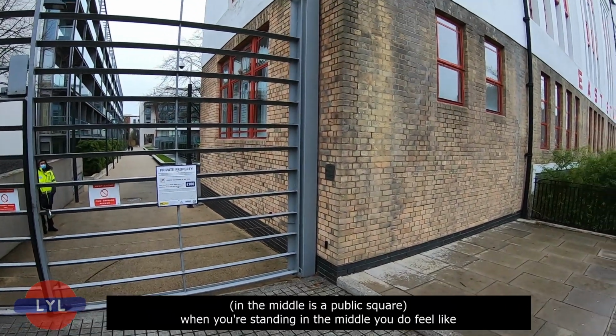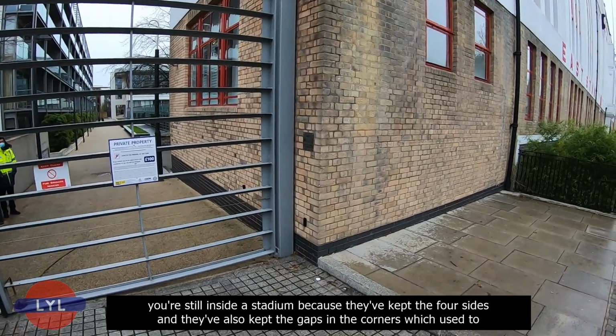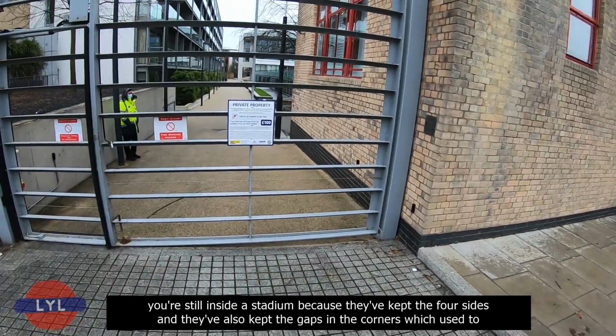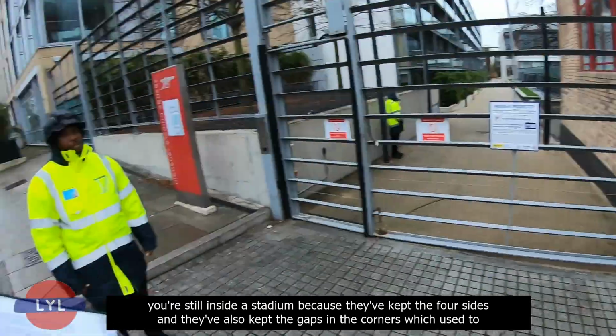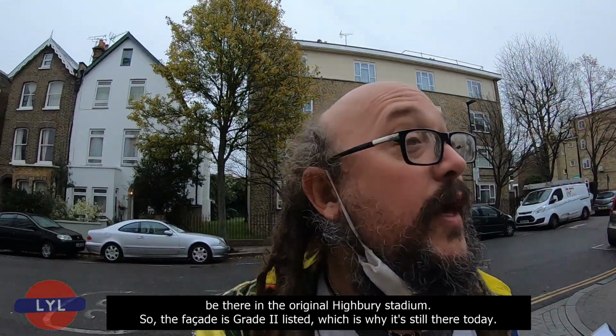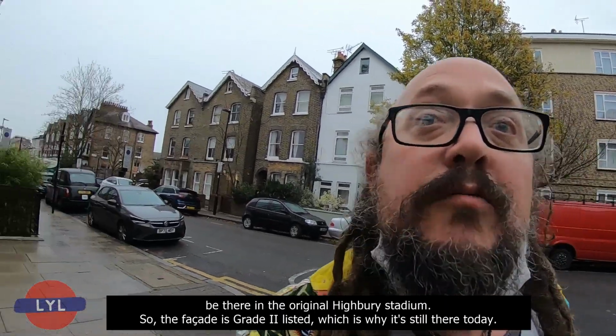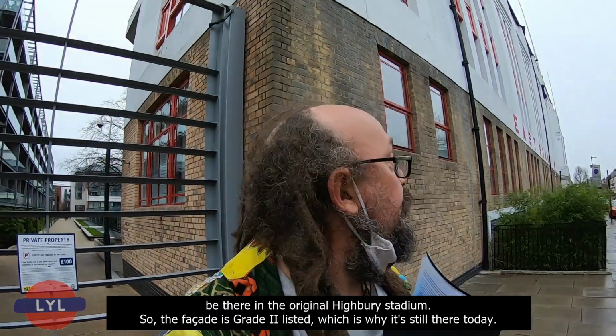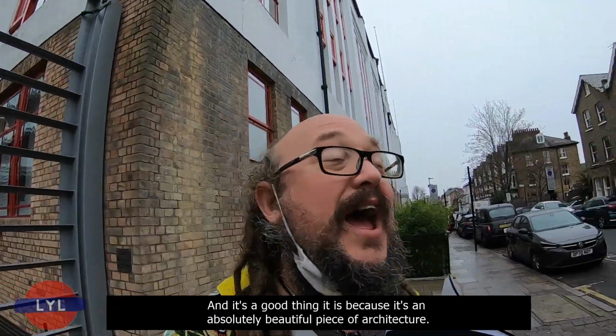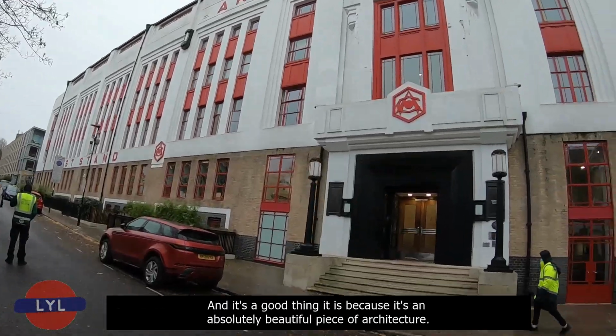When you're standing in the middle, you do feel like you're still inside a stadium, because they've kept the four sides, and they've also kept the gaps in the corners, which used to be there in the original Highbury Stadium. So the facade is grade 2 listed, which is why it's still there today, and it's a good thing it is, because it's an absolutely beautiful piece of architecture.